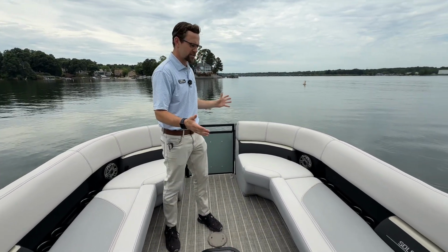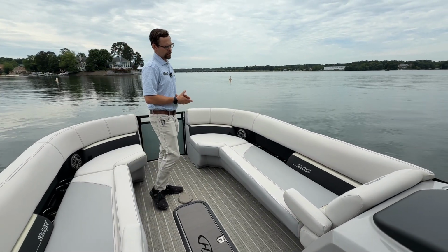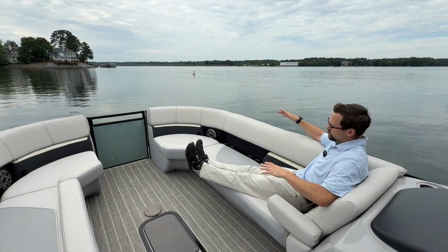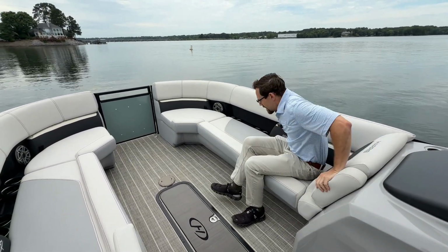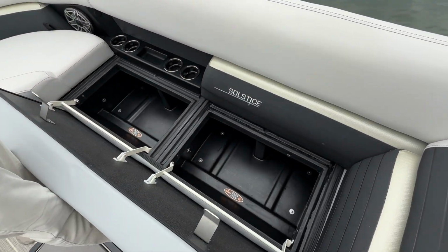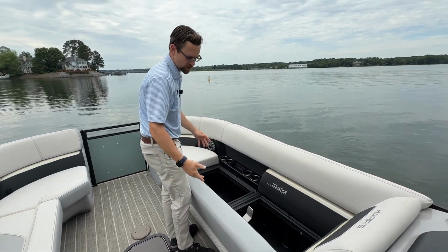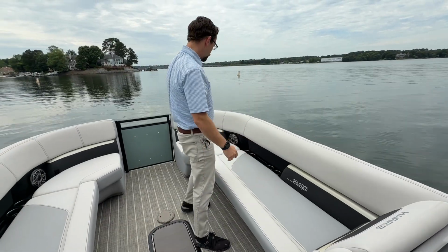But just talking about the bow seats in general, on the 25, they're very expansive seating up here. I'm right at about 5'10". As you can imagine, I have plenty of room right here and even more room for other passengers to sit. That also doubles as a great amount of storage underneath these seats as well. As you can see, plentiful storage all the way around, and having that Harris quality for your seats, it's super easy to open these guys up, store all your items for the day, and get on your way.